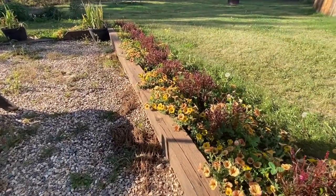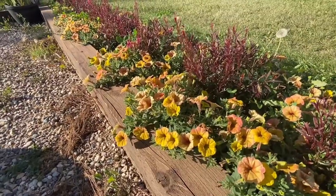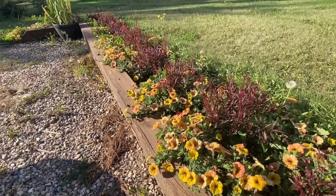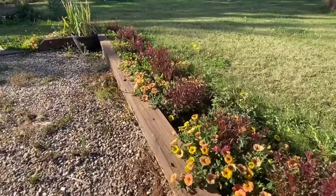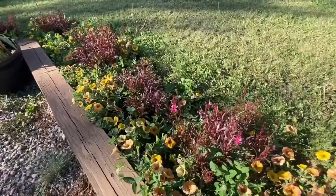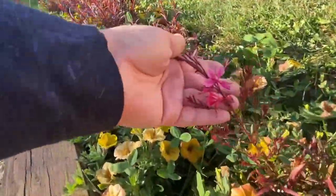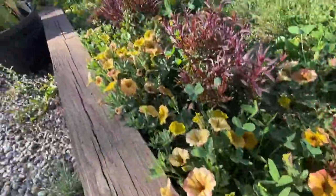It's been so busy. But I really like this Super Tunia Honey, even though it has a very distinctive color that's different than what I was expecting. I think it looks really cute. So I was happy with it. And I do like these Gara. I think they pair pretty cutely with the clover.